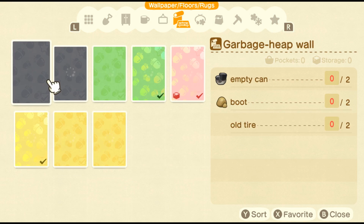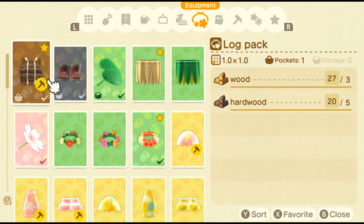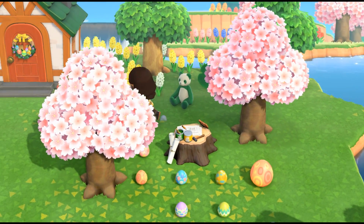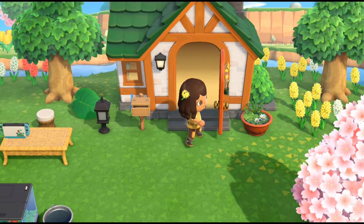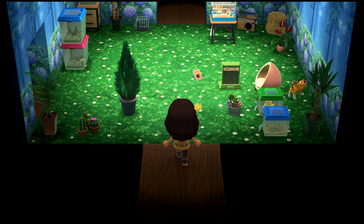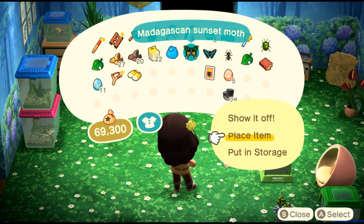All right, so let's go ahead and check. I just want to see if we can customize. You cannot customize the log pack. Good to know. Let's go inside and we're actually going to change our outfit really quickly. I kind of do want to have a mirror set up somewhere on the island, maybe like a changing room down on the beach where the villagers could go ahead and change into their little cute outfits.